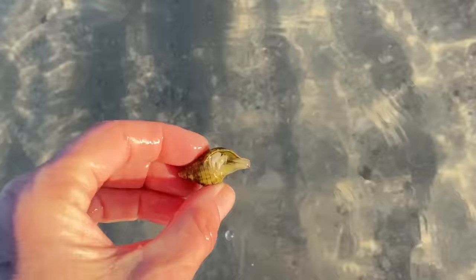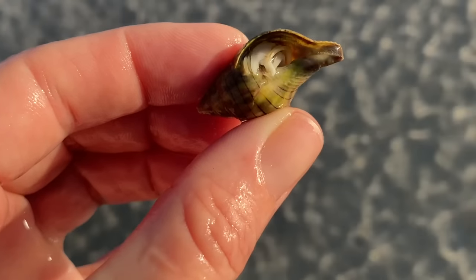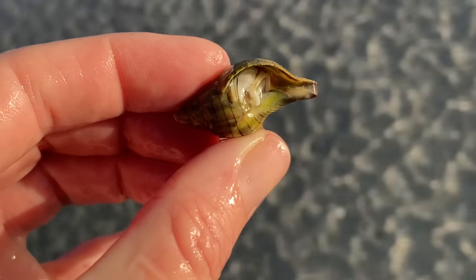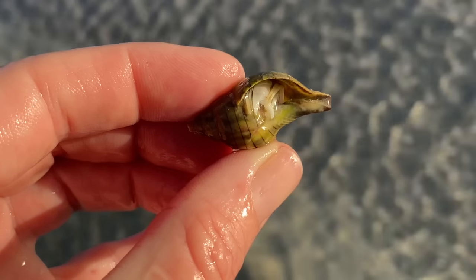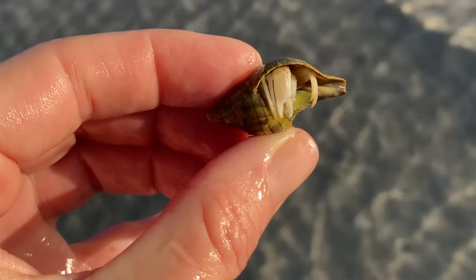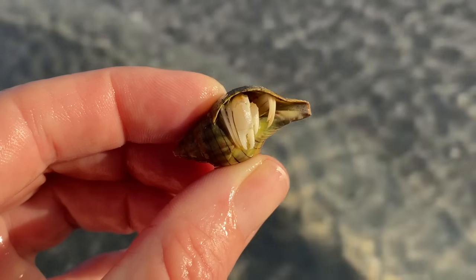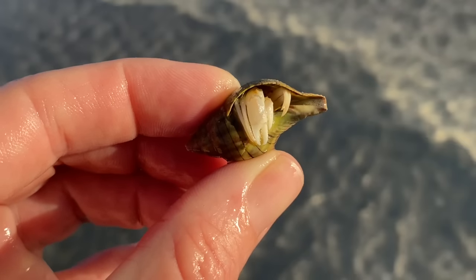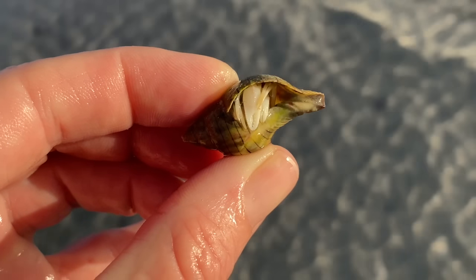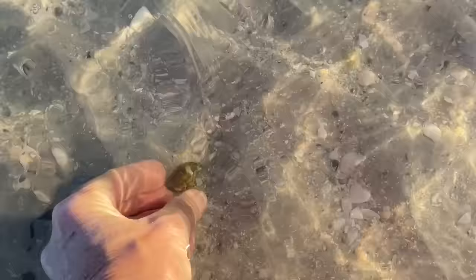So, oh, here's another critter. So the shell is a banded tulip shell, and there's a little hermit crab in there. Now, hermit crabs will change their shells. When they get a little bigger, they will look for a little bit bigger of a shell. Snails do not. Snails stay in their shell their entire life. All right, I was hoping that this little long-wristed hermit crab would come out and say hi, but it seems pretty comfy in its little shell. So it's fine. We will leave you here.